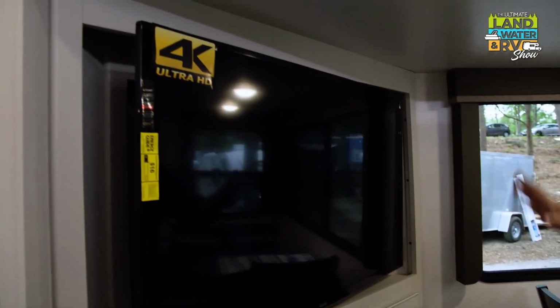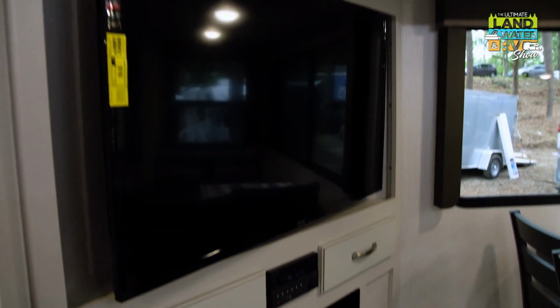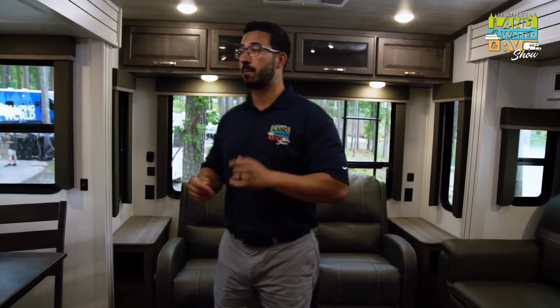Let's take a look at this one real quick. They do a couple things I really like in this one. One of them is the fact the TV again is on an angle. This is about as straight across as you can get in this floor plan without putting it right here where the window is. So if you're back in these seats, you have a great shot to that TV.